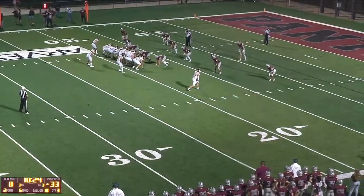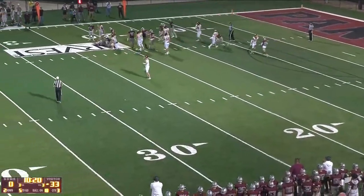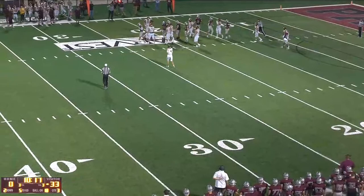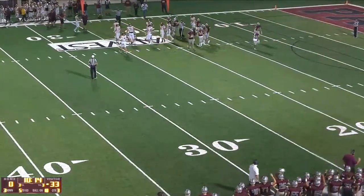All right. They're going to try to get the edge again. Nice job. That's going to be, I believe, number 4, isn't it? Yeah, that looks like number 4. Or no, that's 9? 9. Oh, that's 9. Nohe Hernandez. Nice job, Nohe.